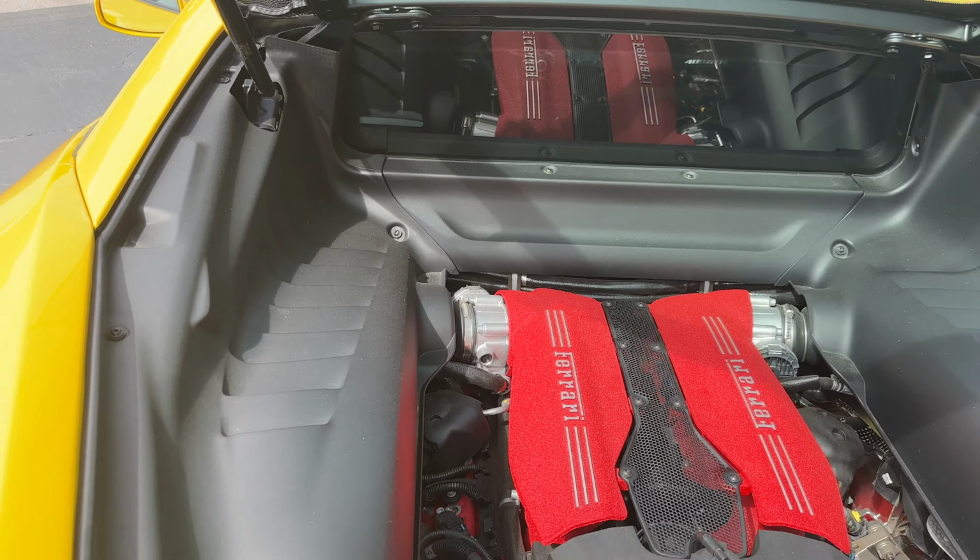Get it up to speed, about 45 miles an hour. I've got no shaking in the steering wheel. Car drives and rides just like it should.